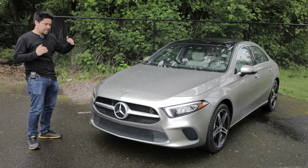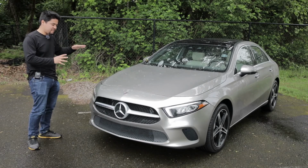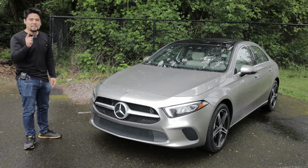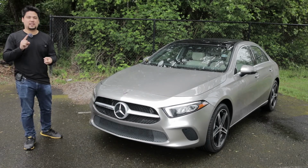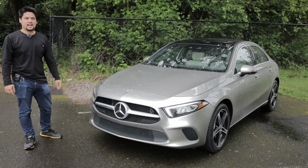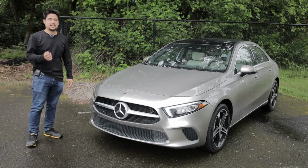But I think it's a safe place for Mercedes to be. I don't think they did anything too crazy. But with that being said, they're going to be coming out with MBUX on the S-Class and the E-Class, and those are going to be completely different animals. And I'm really excited to see where they go with this system.